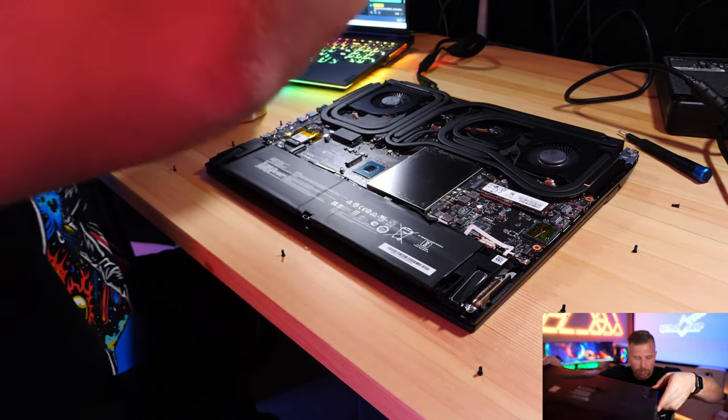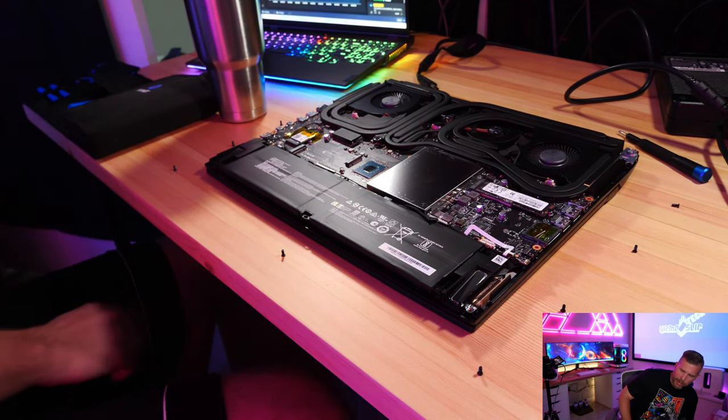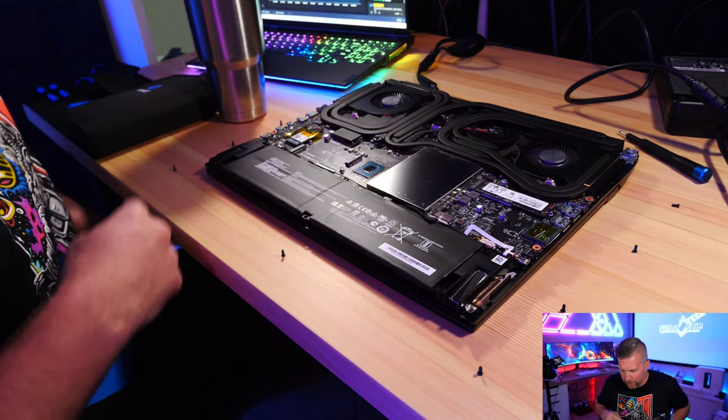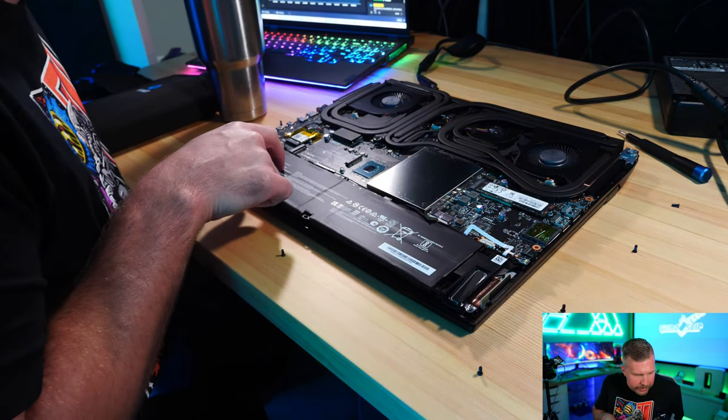So there's the internals. Ooh, it's a beautiful internal setup that we got going on in this laptop. Huge battery. I believe this is a 99 watt hour battery. Yes, it is.